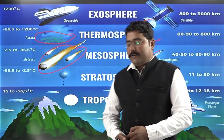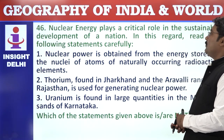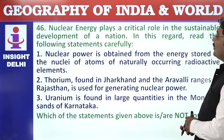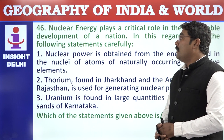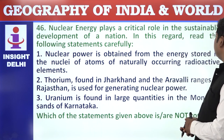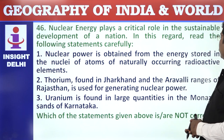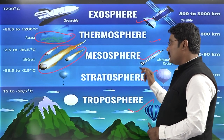Now moving on to the next question. Nuclear energy plays a critical role in the sustainable development of a nation. In this regard, read the following statements carefully. Nuclear power is obtained from the energy stored in the nuclei of atoms of naturally occurring radioactive elements. Yes, it's right.